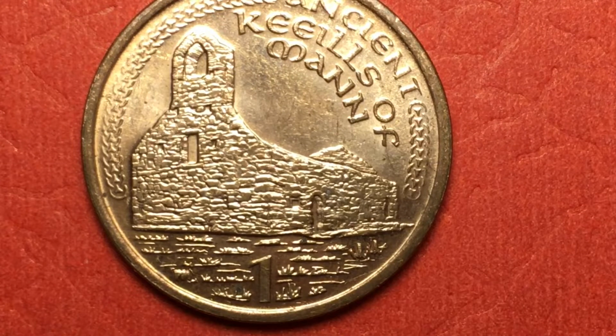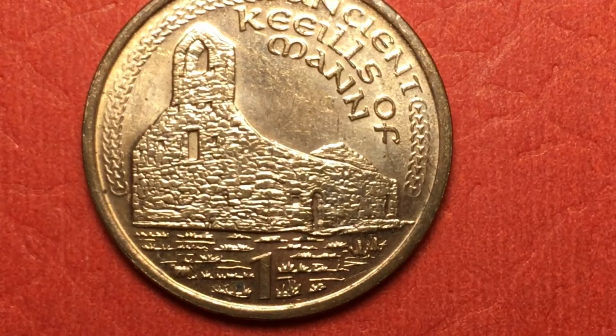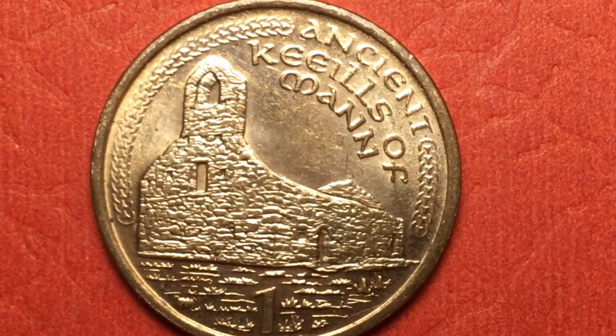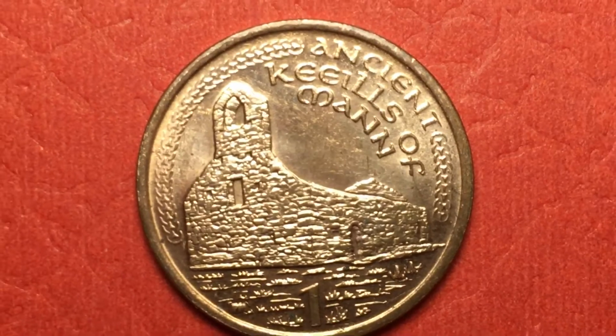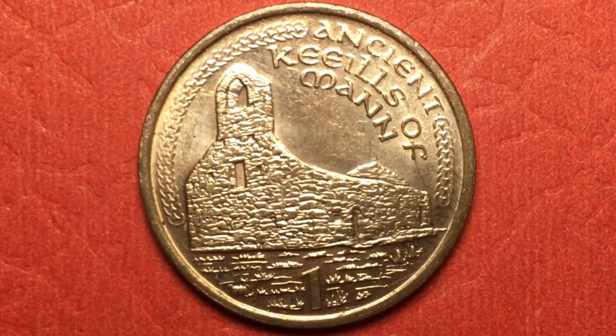So this coin is a copper-plated steel coin, and you know what that means. If it's copper-plated steel, I'm going to bring my magnet out and see if I can pick it up with the magnet. And you could hear it just clang right up there, and it sticks right to the back of the magnet. So we know that it is copper-plated steel, or at least some steel in there, because it wouldn't stick to the magnet if it didn't have some form of magnetic metal in it.